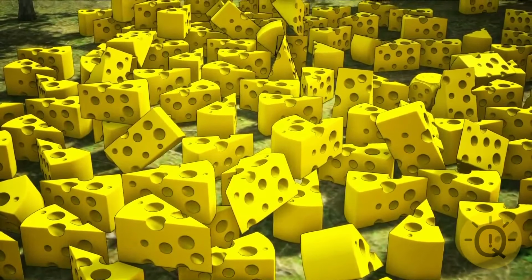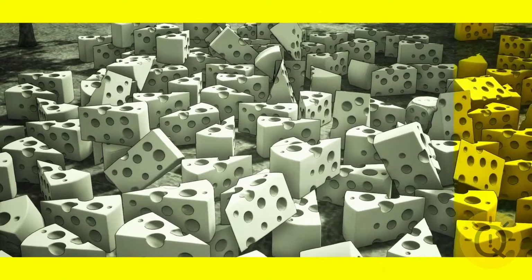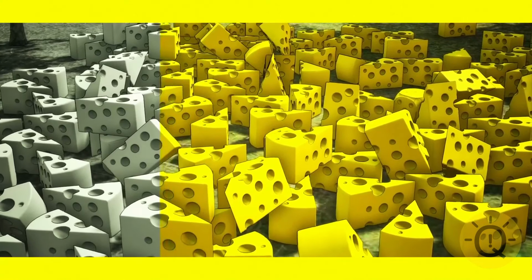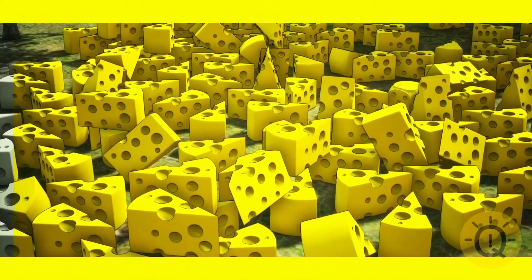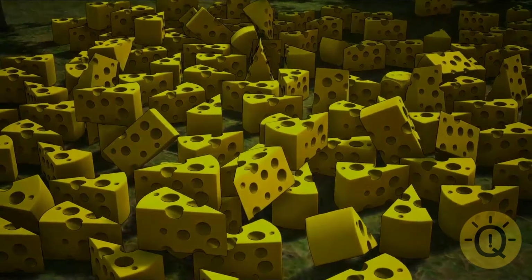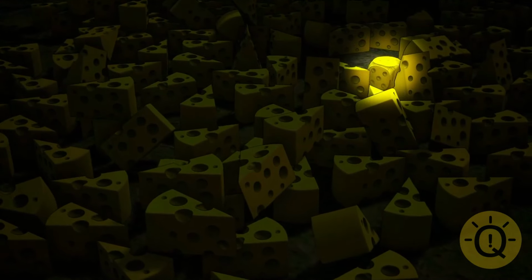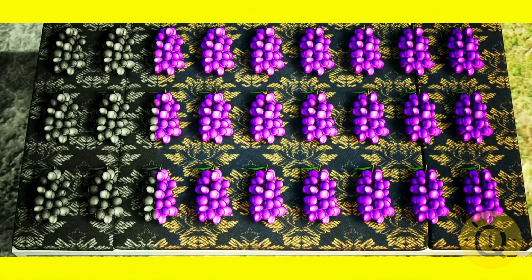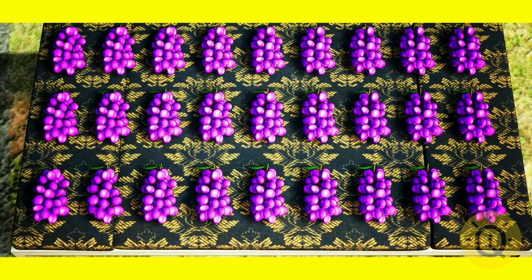Can you find a hidden dice among all these pieces of cheese? It's over here. Although it looks like cheese, you better watch your teeth. Take a look at this pattern. Can you spot an odd detail? This bunch has more grapes than the others.